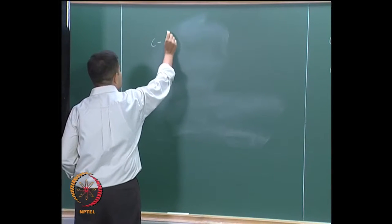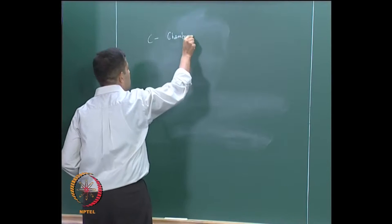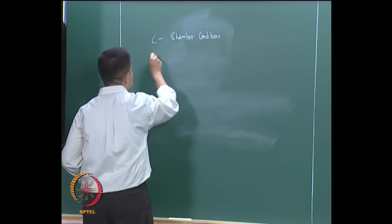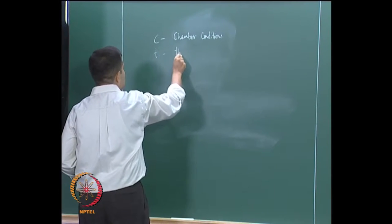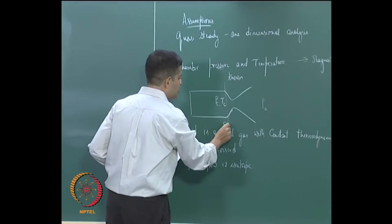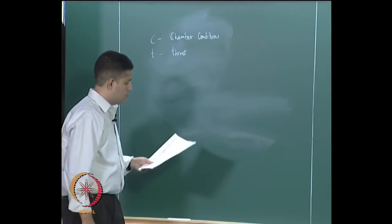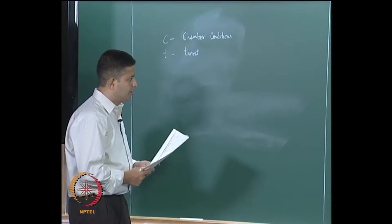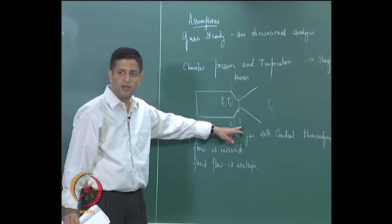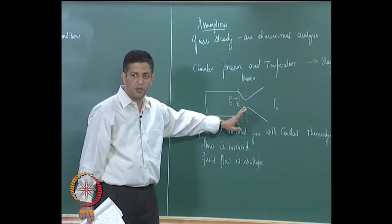That is, we are looking at this to be C, this to be T. Now, there is no heat addition that is taking place from here to here, and the composition is the same. So, if the composition is the same, then Cp has to be the same.